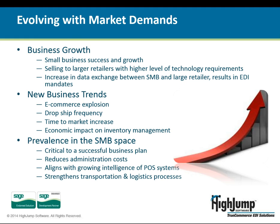EDI basically enables them, through routing and scheduling, to know when items need to be reordered from their ERP system, communicate that over to suppliers, and also get accurate supply chain management of when those items are going to show up at the warehouse. What is their time to delivery? And then finally, really just the prevalence in the small business space. With growing companies, EDI becomes something new that you have to do.